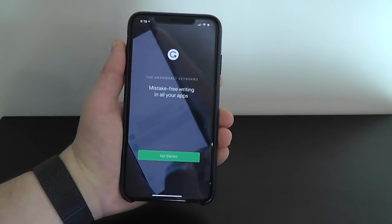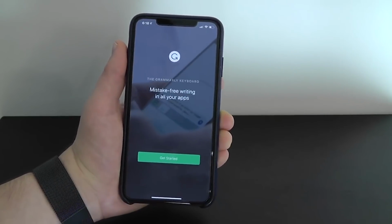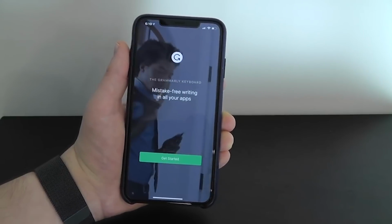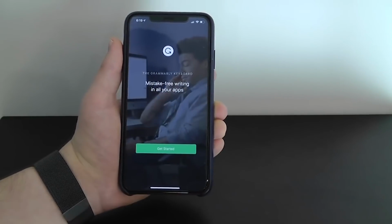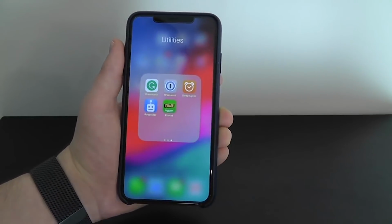So this is a way to integrate your Grammarly keyboard, make sure you're making no grammar mistakes on the go, especially typing that quick email for work. If you hit the wrong thing, or maybe you type something a little bit off, this is going to correct your grammar and make it so much better.